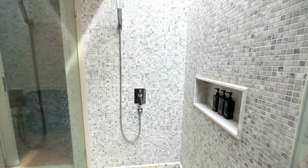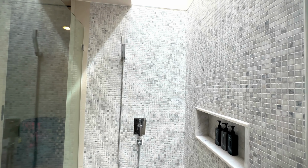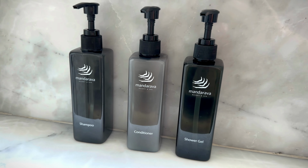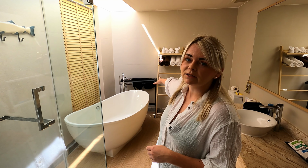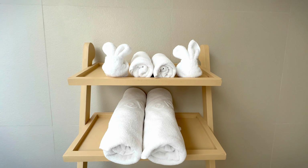So you've got a massive walk-in shower with a rain head shower, handheld shower. They do provide shower gel, shampoo and conditioner. And then you have a big freestanding bathtub, sort of a place to dry your towels. But yeah, this is a really beautiful room. And you do have a massive skylight, which makes the room really bright.